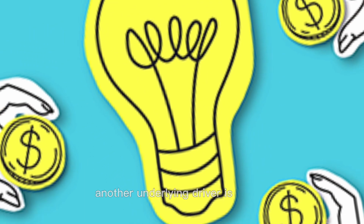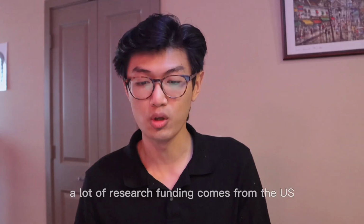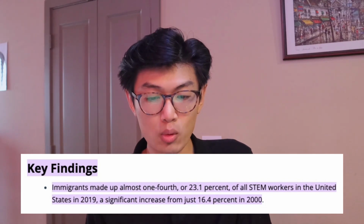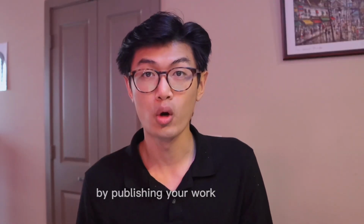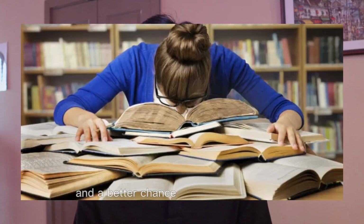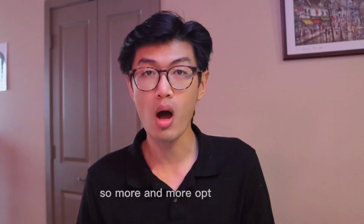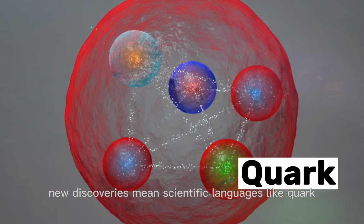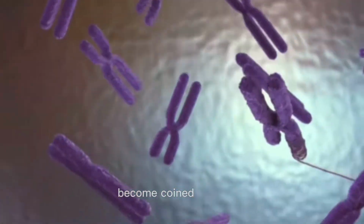Another underlying driver is money. A lot of research funding comes from the US, and many international scientists come to the US to conduct research. In 2019, immigrants made up almost 1/4 of all STEM workers in the United States. Today, by publishing your work in English, you have more of a chance of people reading your work and a better chance of getting recognition. So more and more opt to publish their research in English. It's self-perpetuating. Furthermore, as a consequence, new discoveries mean scientific terms like quark or chromosome become coined in English.